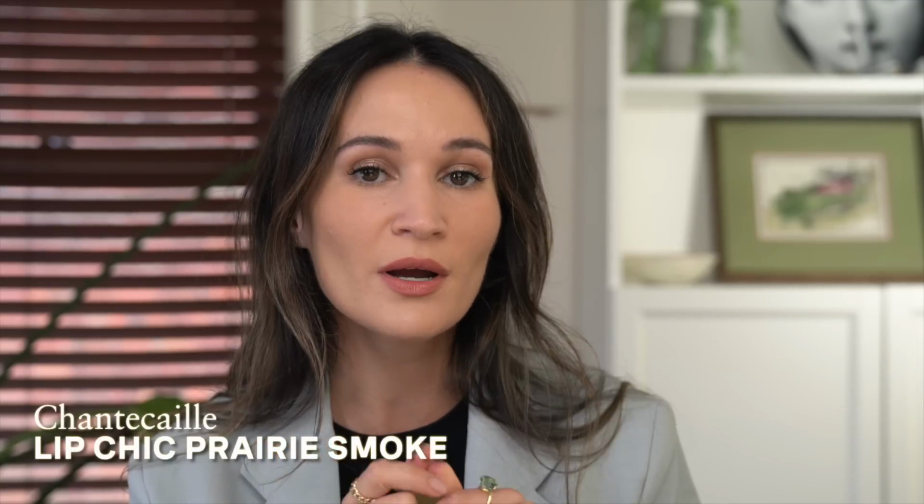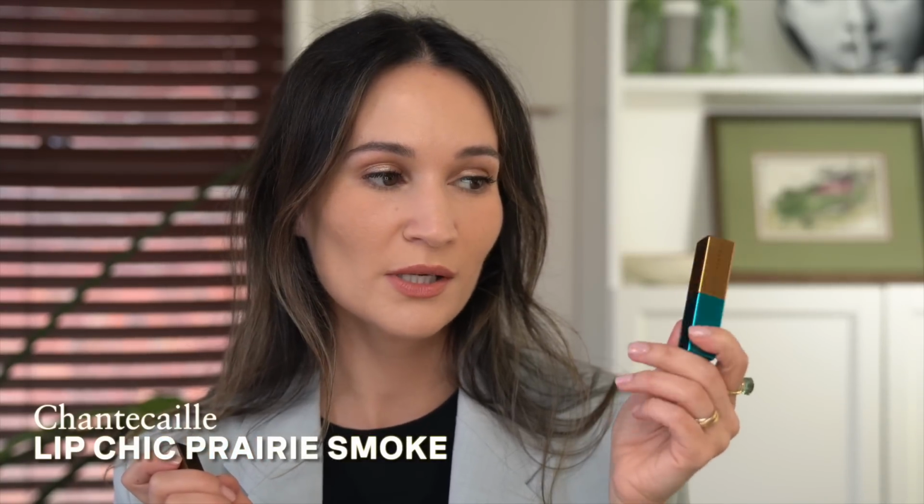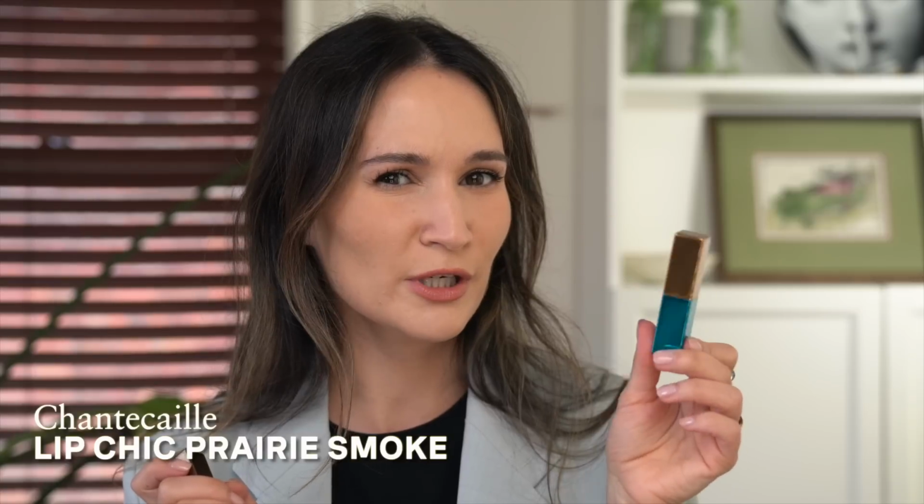The next category of favorites is lip products, and I will start with a new Chantecaille lip cheek that has absolutely stolen my heart. It's from their current fall limited edition collection, and it's called Prairie Smoke. You know how much I love the Chantecaille lip cheek in the shade Honeysuckle. This was, I think, from their limited edition fall collection last year. If you liked Honeysuckle, you will really like Prairie Smoke. They're not the same, but they are similar.